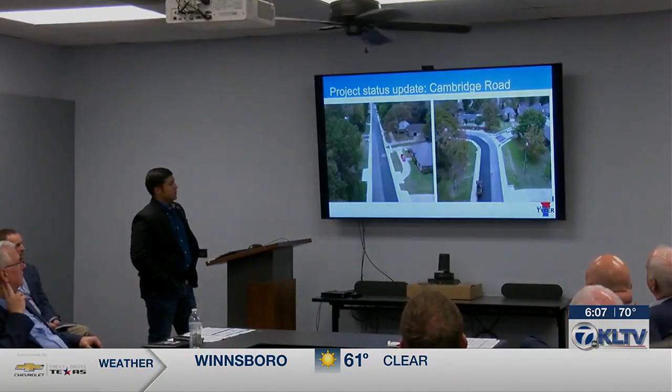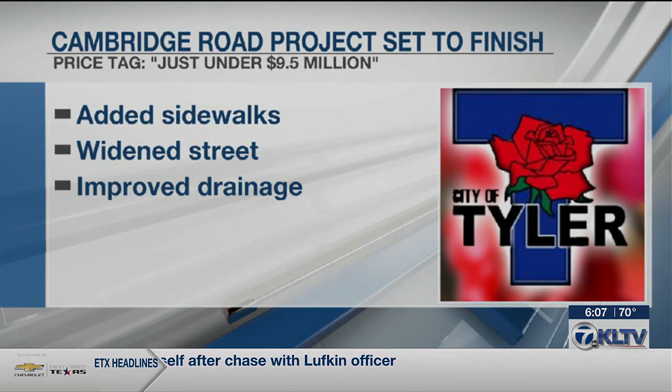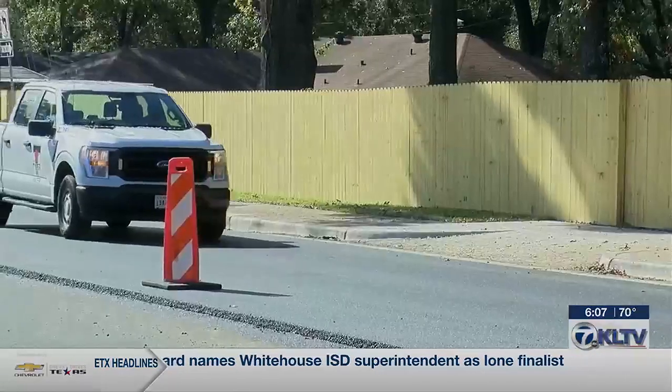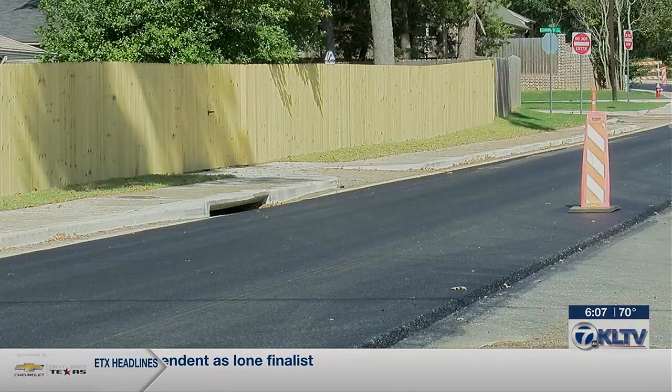City of Tyler Capital Improvement Projects Manager Buren Reed says the project brings some much-needed amenities, including sidewalks, a wider road, and better drainage. A lot of residents saw the need out there for the drainage issues that were going on and just the ability to have a better road, a wider road, and to move and walk up and down that road as well, where they previously didn't have that unless they were walking in ditches.